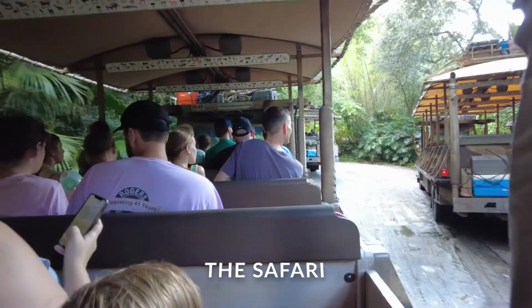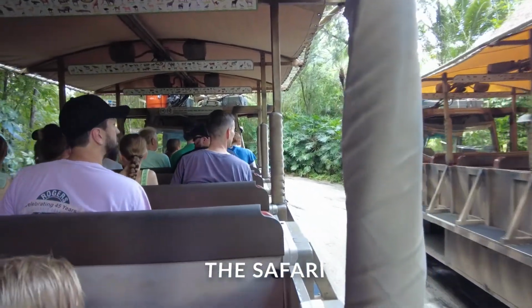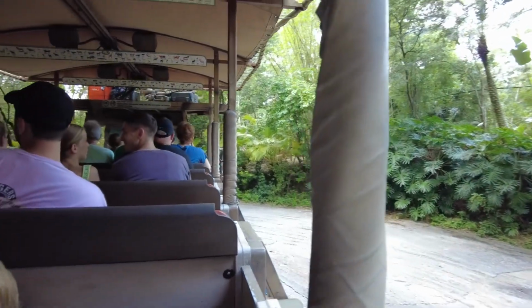Make sure to stay seated, kids. Hands, arms, feet, and legs inside the vehicle at all times. Wave hi to our fellow tour guide over there on the right.